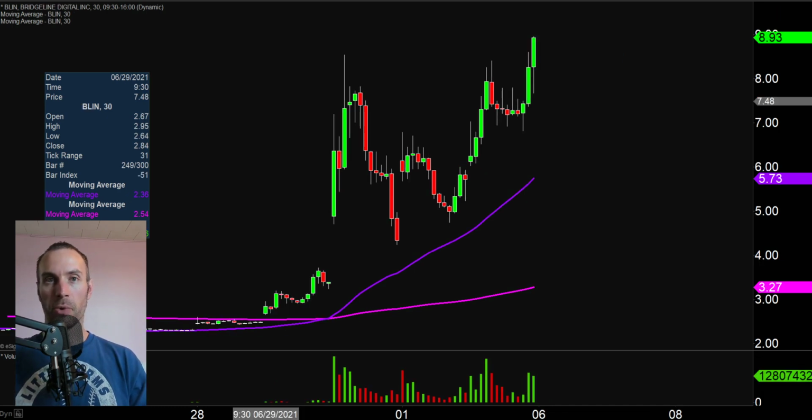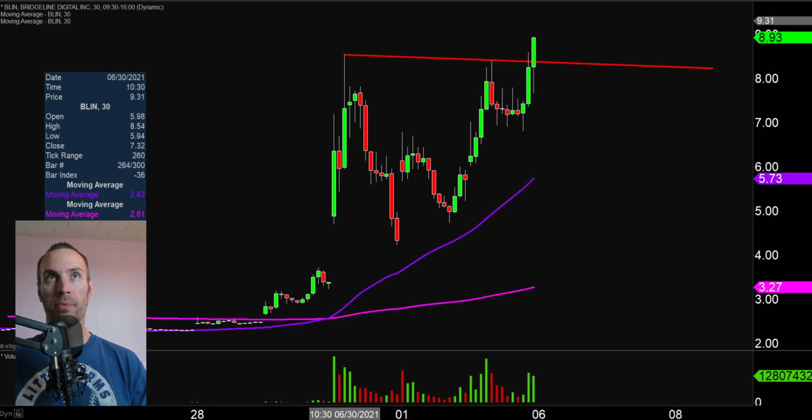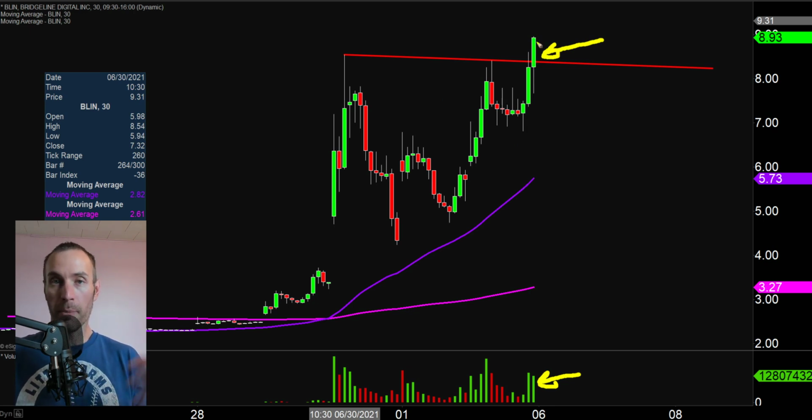Next one here, ticker symbol BLIN, and you really couldn't have drawn up a better close to the day, to the week. I mean, just to illustrate this, let me put this little trend line here in place, and you can see that all day long the price was struggling with that area, but then in the last 30 minutes, nice solid volume came in and got the push up above that level. So from a technical jargon point of view, a breakout has occurred.